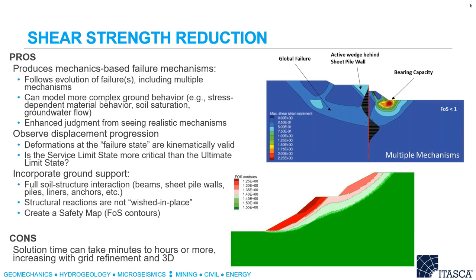The major advantages of shear strength reduction is, first, it can produce multiple failure mechanisms and capture them well. This is just an example showing a case where the limit equilibrium method said that this global failure surface had a factor of safety around 1.5. But running this in FLAC, we got a factor of safety under 1. And the reason was that there was a smaller failure mechanism on this side, which reduced the resistance on this side and resulted in an active wedge type failure behind the sheet pile wall. And then that triggered this global failure, thereby reducing its factor of safety. So such interacting failure mechanisms is something that FLAC is really good at capturing.